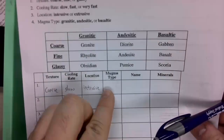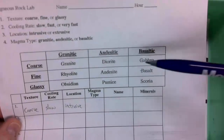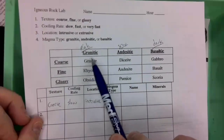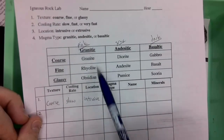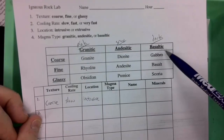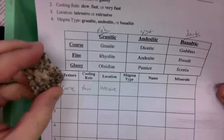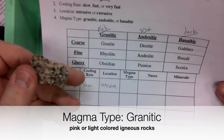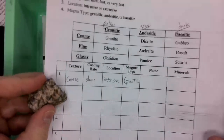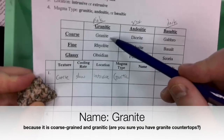The next thing we're looking at is the magma type. So we have 3 basic magma types: granitic, andesitic, basaltic. And if you recall from your notes, we said that granitic rocks tend to be pink. Andesitics tend to be gray, and our basaltic rocks tend to be very dark colored. So when you look at this, you can see lots of pink colors here. So this guy must be granitic. And if it's granitic and coarse-grained, we call this granite.